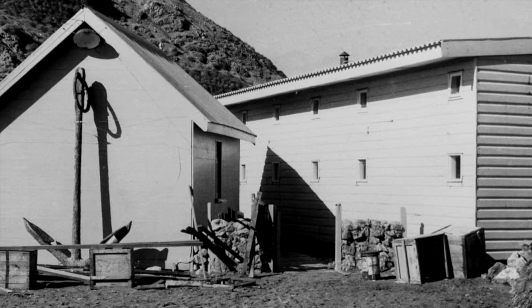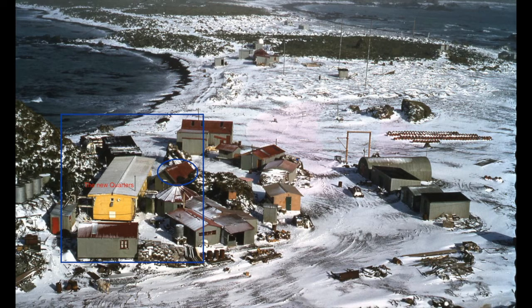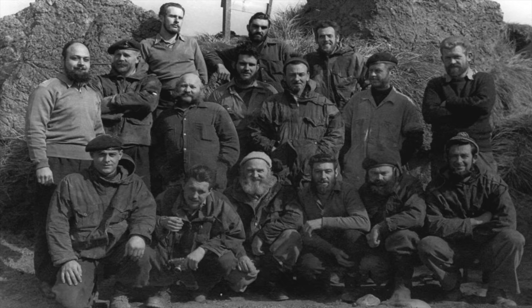Looking at the building with the anchor in front of it, it was called Chippy's Church. That's where I spent the first few months with 5 other explorers. It was before the new sleeping quarters, the Yellow Hut, was built. A photo taken inside of my cubicle. This photo of our neglected old sleeping quarters was taken in 2013. Our first group photo, and I'm on the bottom row, second from the left.